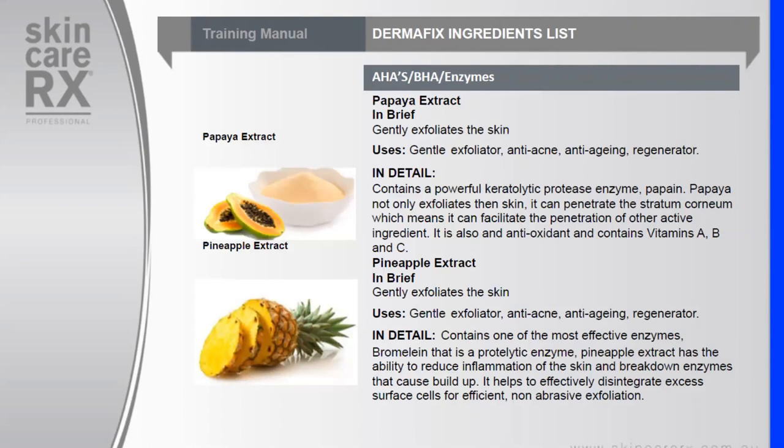Papaya is not the only exfoliant. It penetrates the stratum corneum, which means it can facilitate the penetration of other active ingredients. It's an antioxidant. It contains vitamin A, vitamin B, and vitamin C, so fantastic.